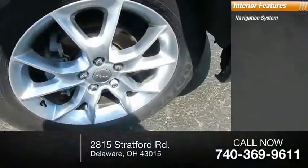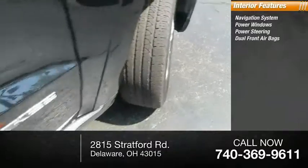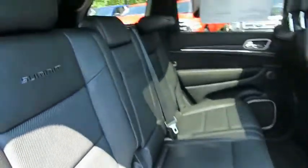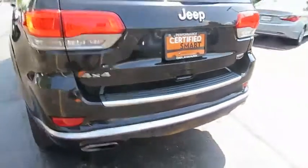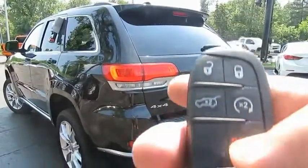Inside you'll find navigation system, power windows, power steering, dual front airbags, power drive. The Jeep Grand Cherokee offers superior off-road capability comparable to that of the upscale Land Rover LR3. This makes the Grand Cherokee a fine choice for families who venture off-road or vacation in the mountains or other remote areas. This beauty will make even your house keys jealous. Drive it today.